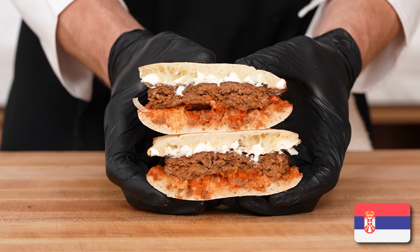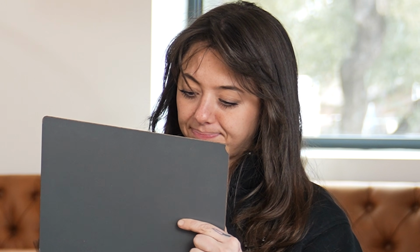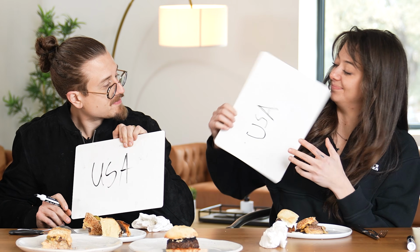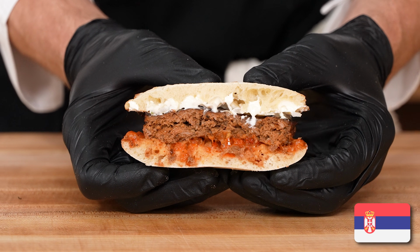It's so fun. It's something so different. I've really enjoyed this one a lot. There can only be one winner. Let's vote. 3, 2, 1. You're upside down. Listen, this is a really close mark. The fact that the Balkan burger made it this far speaks volumes for how incredible this burger is.